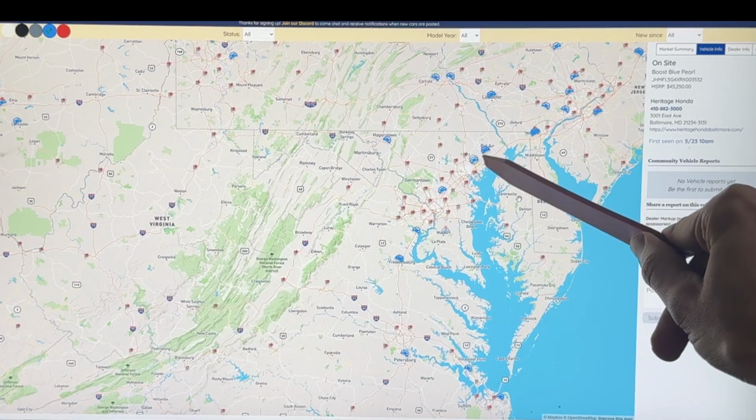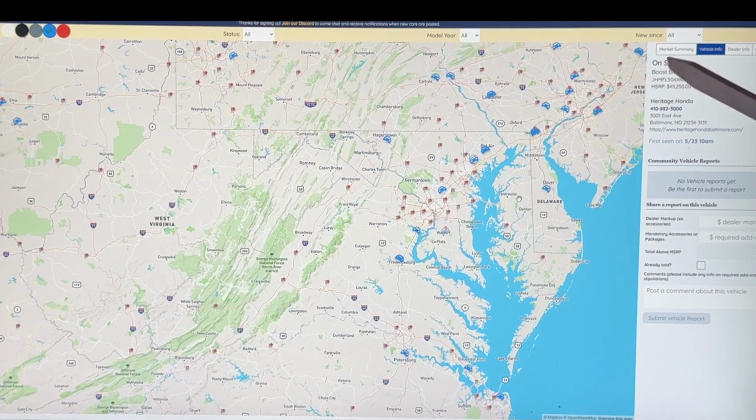So I clicked on this Boost Blue Pearl right here. It'll tell you what's going on. This is on site. It'll give you the VIN number, the MSRP, and the dealership and website and the phone number. Sometimes users will actually update this with a dealer markup or required add-ons. So it just depends how active this website is.